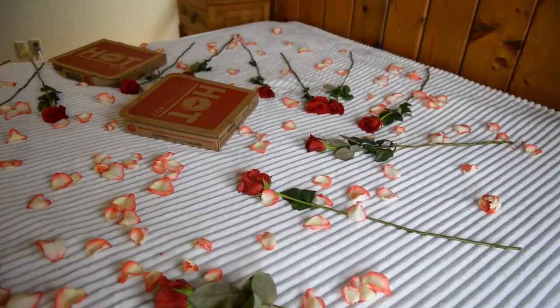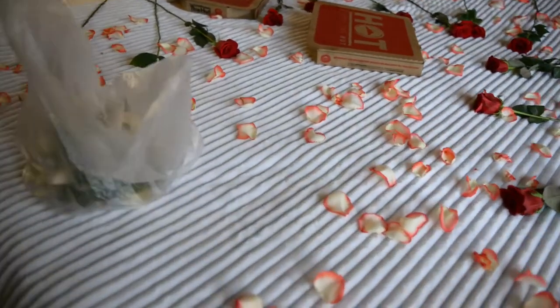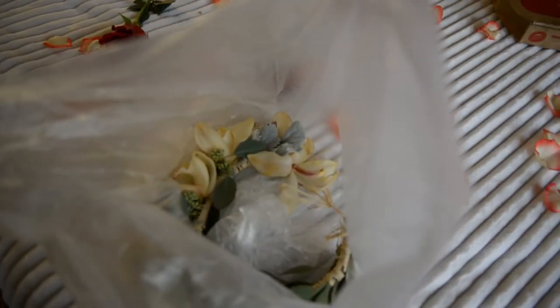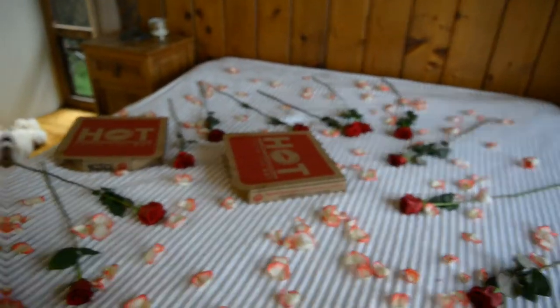Alright, so we're setting up the bed. Got some soft boxes set up here. So, nothing too fancy. Gonna see what we can do. And then we also have the lei po'o inside of here. So, if I can open it. Yeah, so we're gonna try to work with all these elements and see what we can do.